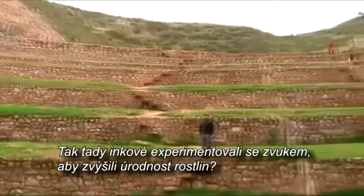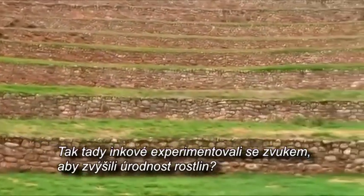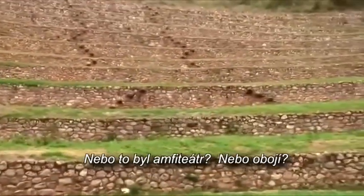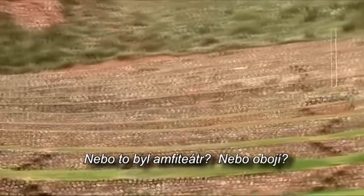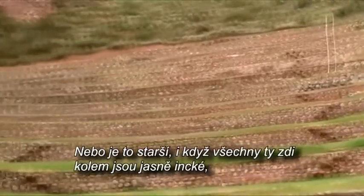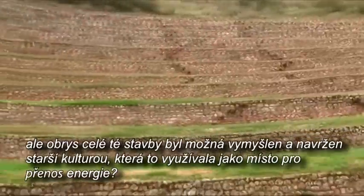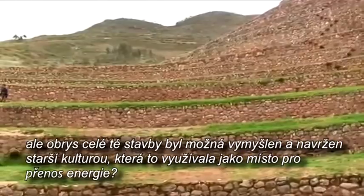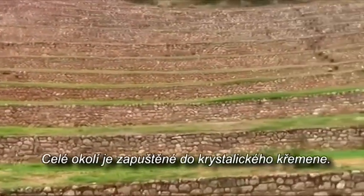So, were the Inca experimenting with sound in order to assist in the growth of plants? And was this an amphitheater? Or is it even older than that? All these walls are clearly Inca period, but the shape itself, was that designed and built by an older culture that used this for some kind of energy transmission?